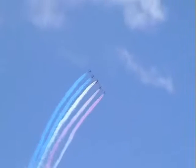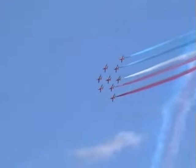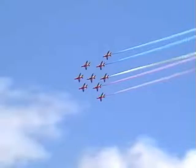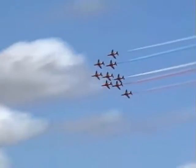The man on the far right of the formation smoking red, the lowest man as we look at him now, is Red 4, Flight Lieutenant Dave Davis. Now he's known as Horse on the team, for reasons that are kept secret by a few people in the Royal Air Force. He's in his second year on the team this year.